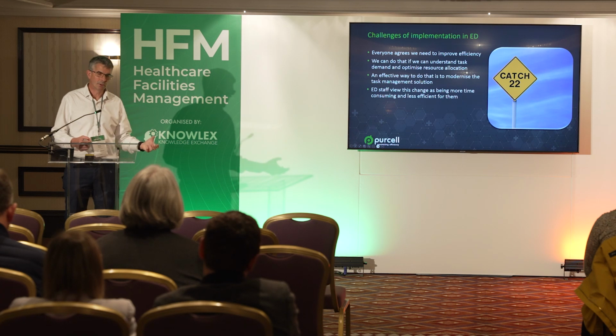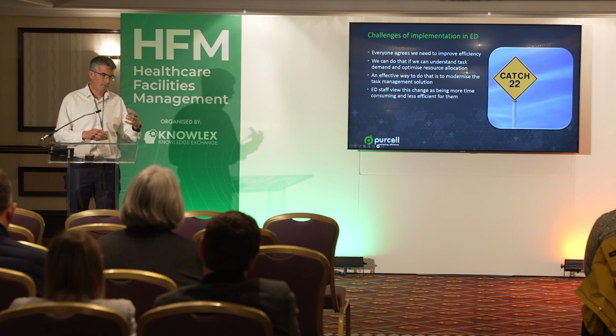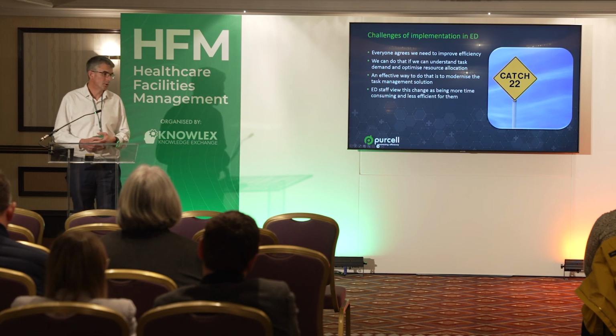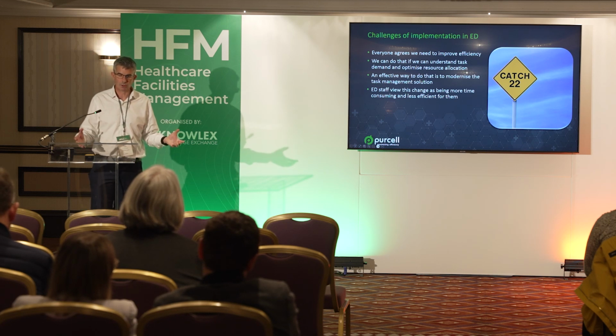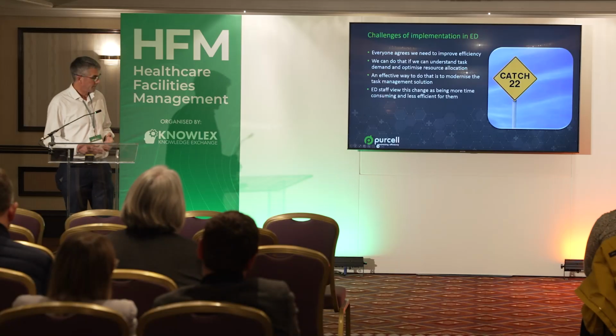So once the department's completely resourced correctly, then you are going to find your patients are moving more rapidly through the hospital, and you are using less resources to make that happen. So the efficient way to do that is to install a modern task management system. ED staff may view this as time-consuming for them, and your goal is to make sure that that's not the case.